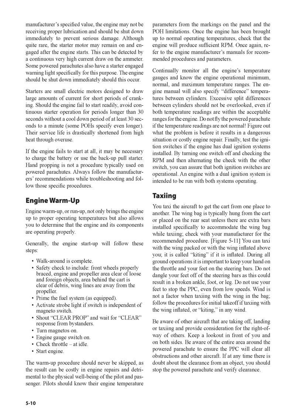The engine manual will also specify difference temperatures between cylinders. Excessive split differences between cylinders should not be overlooked, even if both temperature readings are within the acceptable ranges for the engine. Do not fly the powered parachute if the temperature readings are not normal. Figure out what the problem is before it results in a dangerous situation or costly engine repair.